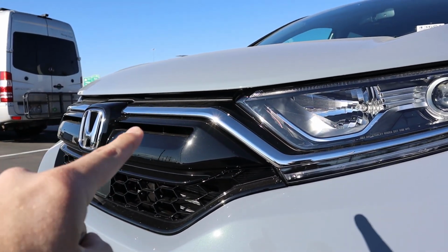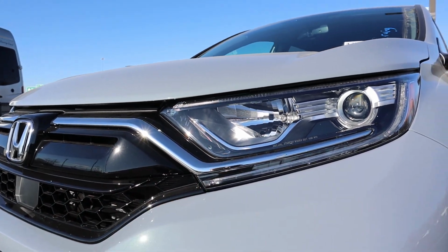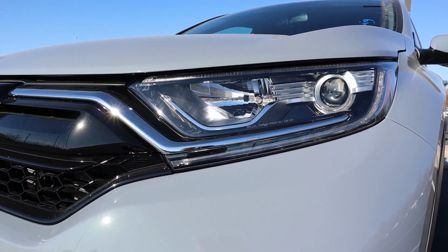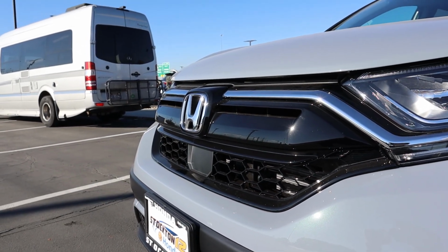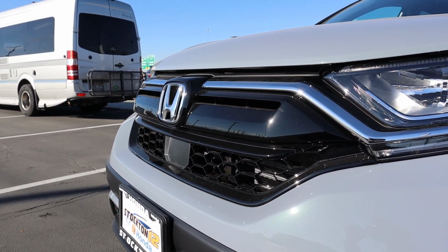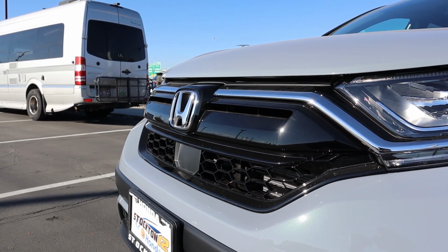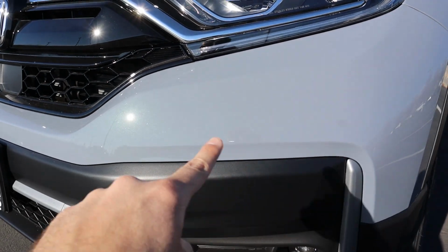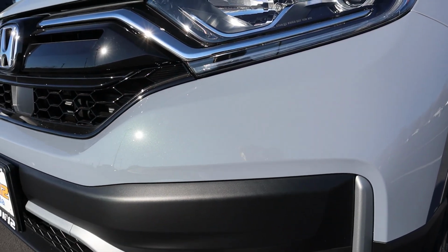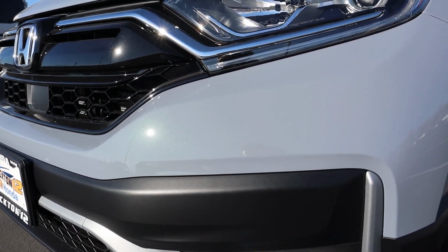And then you guys will notice that we have this beautiful chrome trim that goes into the headlight area, and it kind of adds to the accenting overall. We've got the Honda logo here in the center portion, and then notice how we have the blacked out trim just down below that, and the rest of the grille is also blacked out. And then you guys can see the paint color on this particular one looks fantastic. I'll show you guys a little bit closer in just a second.